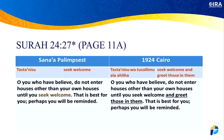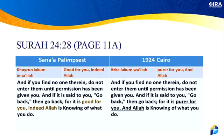You seek welcome has been changed to, and greet those in them. Again, that's quite a bit different. For it is good for you. Indeed, Allah is knowing has been changed to, is purer for you, and Allah is knowing.